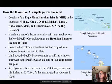Well, it consists of the eight main Hawaiian islands in the southeast: Ni'ihau, Kauai, Oahu, Molokai, Lanai, Kaho'olawe, Maui, and Hawaii, also known as the Big Island. The islands are part of a larger volcanic chain that stretches across the North Pacific Ocean known as the Hawaiian Emperor Seamount Chain, which you can see in this graph right here.